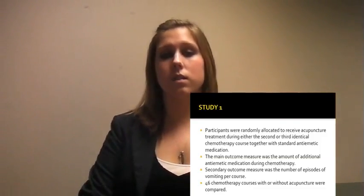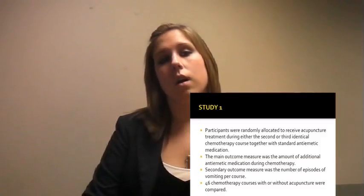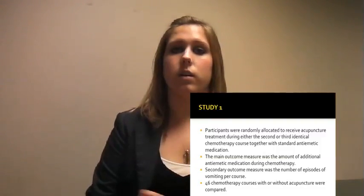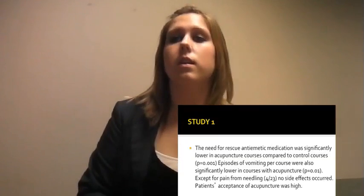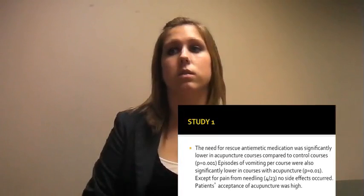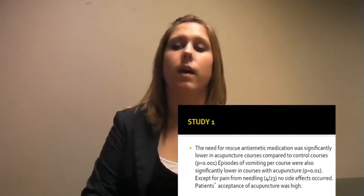Participants were randomly separated to receive acupuncture treatment during this time. The main outcome measure was to reduce the amount of medication used, with the second outcome measure being to reduce the amount of vomiting that happened during a specified period of time. 46 chemotherapy courses, with or without acupuncture, were compared. We found that the need for rescue antiemetic medication was significantly lower in acupuncture courses compared to control courses. There was pain from some of the needling, but no other side effects were reported, and patients' acceptance of acupuncture was very high.